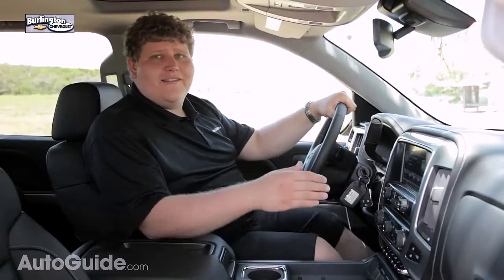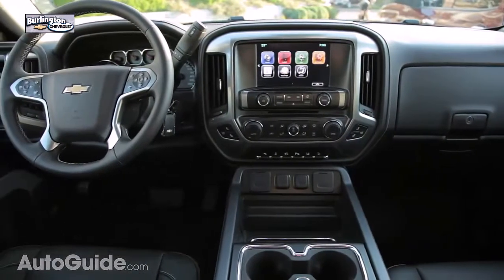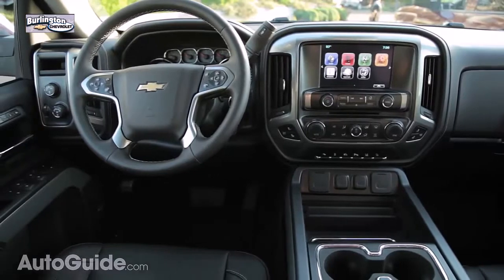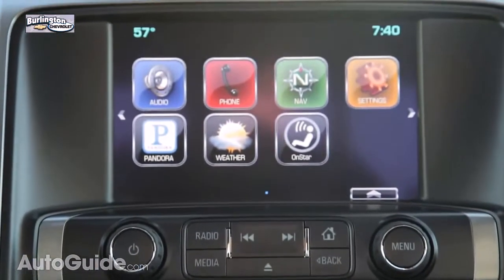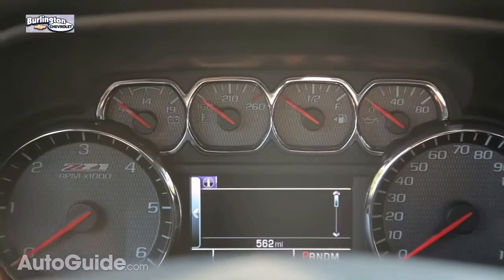The difference between the old Silverado interior and this new one is night and day. This one is filled with leather and soft touch surfaces, but it still retains some rugged design, which a lot of real truck guys will appreciate. Technology is in no short supply in this new truck either. There's an 8-inch touchscreen in the center console and a 4-inch screen in the info cluster.